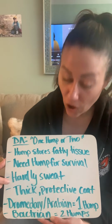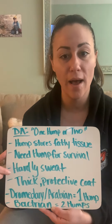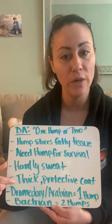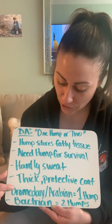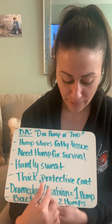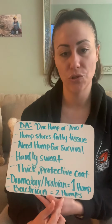What else? It hardly sweats, right? It has to be super hot for a camel before it'll start to sweat. It has a thick and protective coat. Its fur blocks the sun and keeps it cool. We know that a dromedary or Arabian camel has 1 hump, and a Bactrian camel has 2 humps.